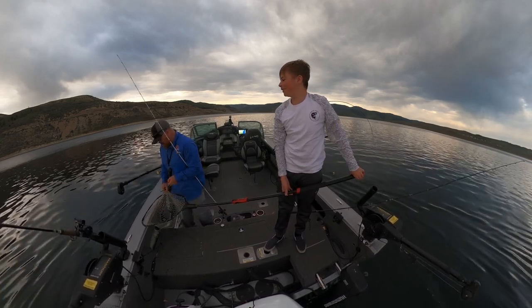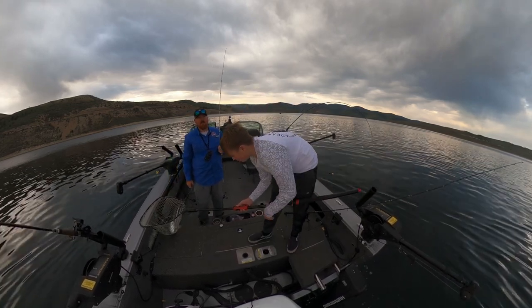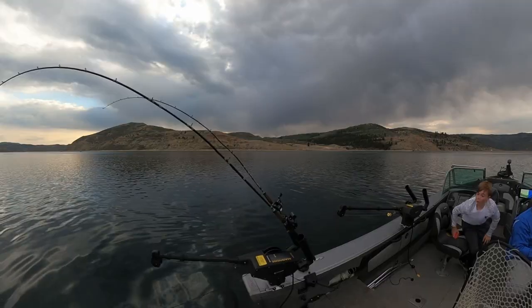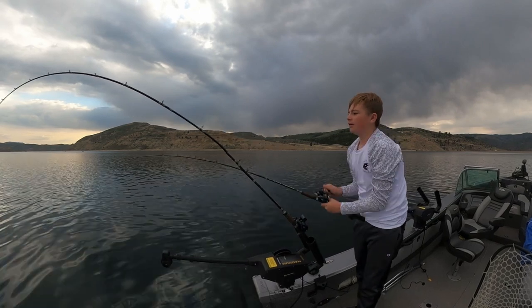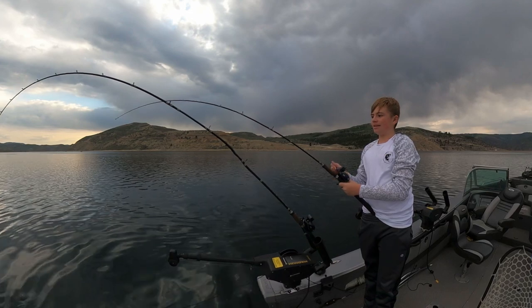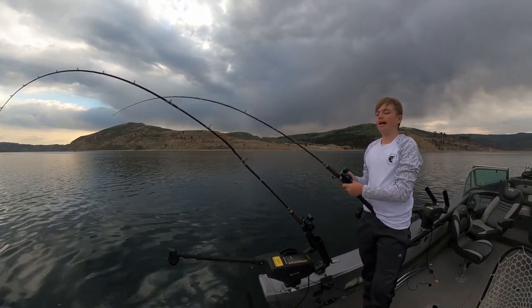Drop them back in the water again. Okay. Open the lab well. So I don't think it hammered it, Dad. I think this is a kokanee. Dad, grab the net. It hammered it.